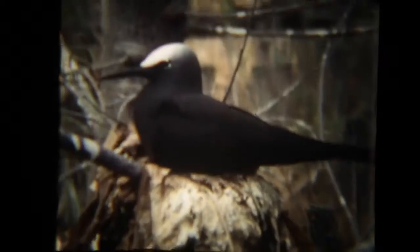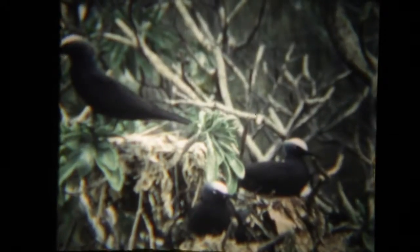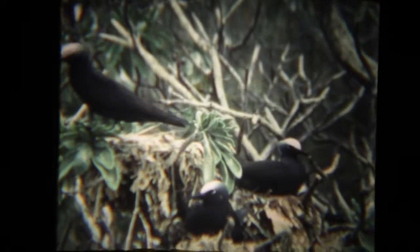One of the most unusual nests ever seen is built by the white-capped noddy tern. This sea-dwelling bird uses only leaves, grass and seaweed, which is cemented together with their own excreta, which sets into a platform to hold the egg.